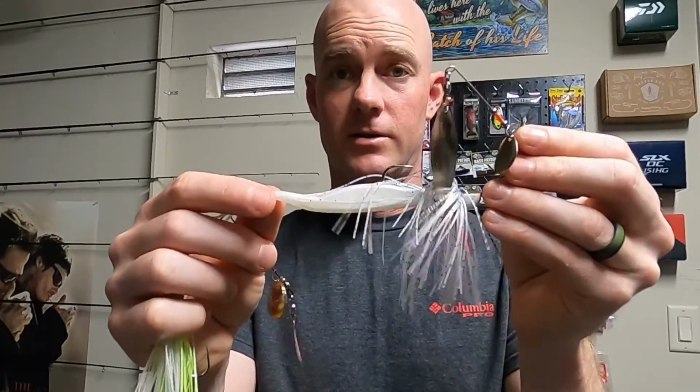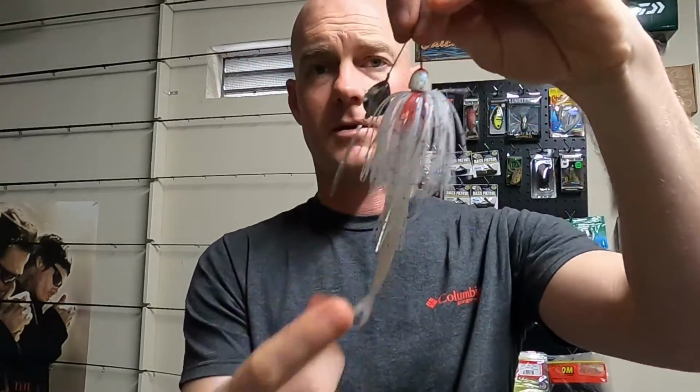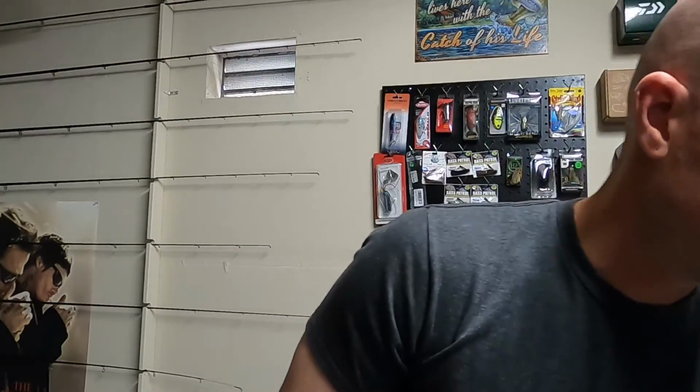I like to use white, and I like my trailers. These are Zoom Super Flukes. I like my trailers to match the color of the spinnerbait that I'm using. You actually don't need a trailer, but I recommend them. I believe they get you a couple more bites.